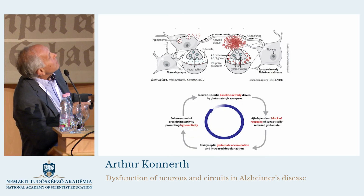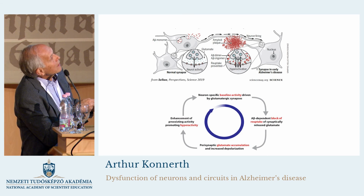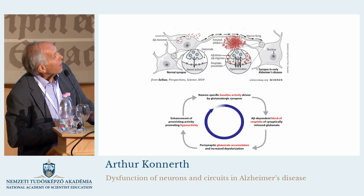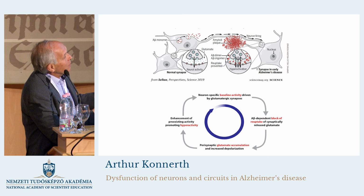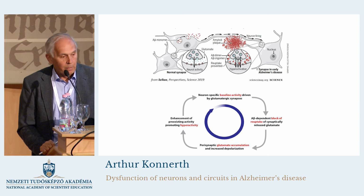So again, in a scheme, increased levels of glutamate are produced in the presence of soluble oligomers, and this prevents the reuptake of glutamate into the astrocytes. This glutamate hanging around produces a depolarization. There are glutamate receptors, of course, also in the cell bodies and everywhere. And this entire process leads to a kind of vicious cycle. You start out with a baseline activity. If you block reuptake, you produce depolarization by the glutamate accumulation, you increase the activity, and the cycle repeats itself and boosts, and you add that to the hyperactivity that I've shown you before.